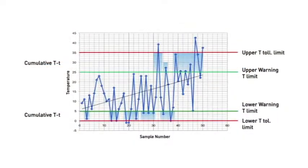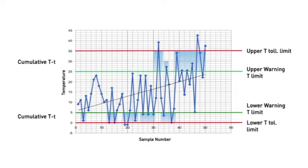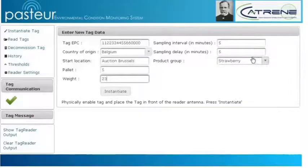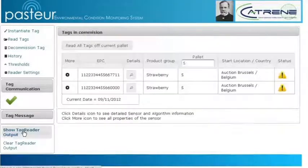The smart sensor tag contains a statistical control model. This model quickly identifies any non-conformances following product-specific limits for the conditions monitored by the sensor. This will result in an on-screen status flag.